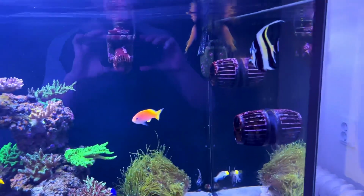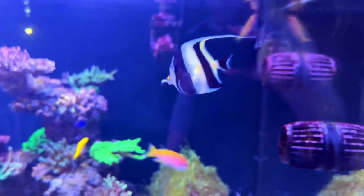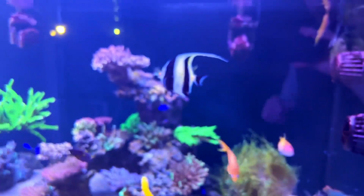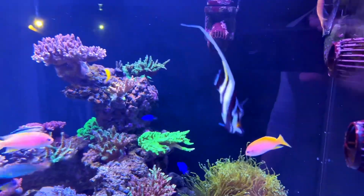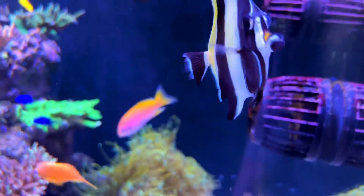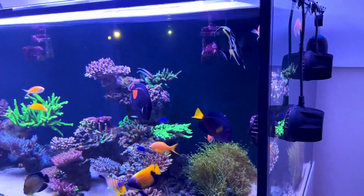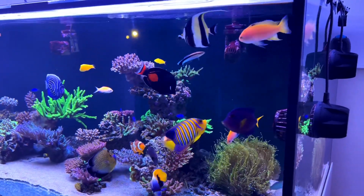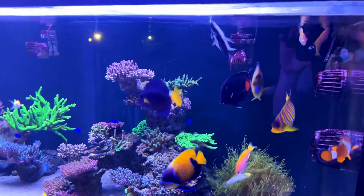The Moorish Idol is still doing very well. You can see in here. Focus. There's still some aggression from the Achilles. So you can see here on his back fin, it's a little bit nipped, but it grows back basically at the same rate as it's getting damaged, and it's only getting superficial damage. I'm not too worried about it.